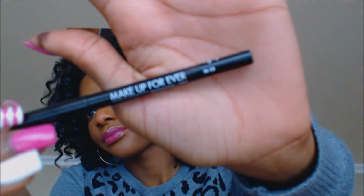I was never into any highlighters or anything like that. I always thought it would make me look even greasier than what I already am, since I am oily. But no, I love this. It's a cream highlighter, so it blends beautifully. I put it on top of my powders. It doesn't go cakey or anything like that. It's just perfect.